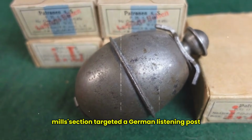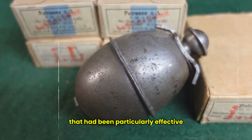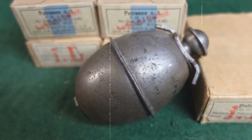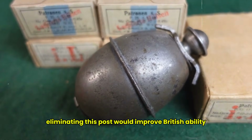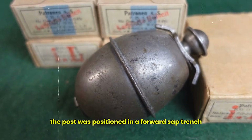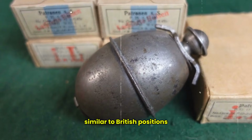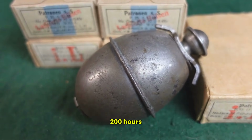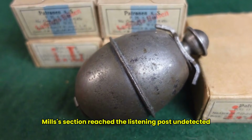Mills's section targeted a German listening post that had been particularly effective at detecting British patrols. Eliminating this post would improve British ability to operate in no man's land. The post was positioned in a forward sap trench, similar to British positions, isolated from main German trenches by about 40 yards. 0200 hours. Mills's section reached the listening post undetected.